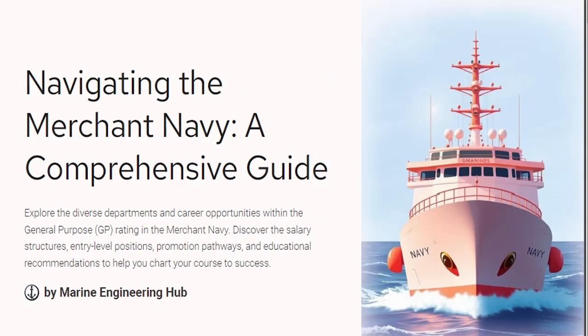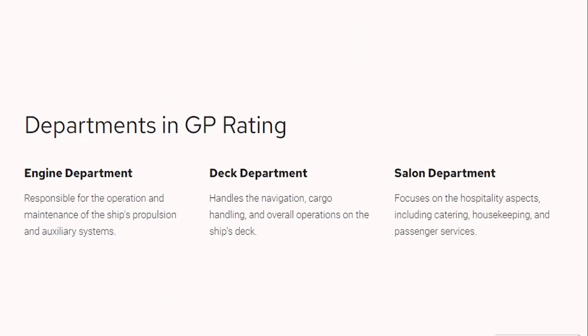So basically the first question is, what is a GP rating? GP rating stands for general purpose rating. It is basically a 6-month course which is done by several maritime institutes around India. After doing a GP rating, you get into 3 departments: engine, deck and saloon department. This GP rating is a 6-month course which is done at a cost of around 2.5 or 3.5 lakhs. And after doing the course, when you are going on board ship, you go to any one of the 3 departments, engine, deck or saloon.